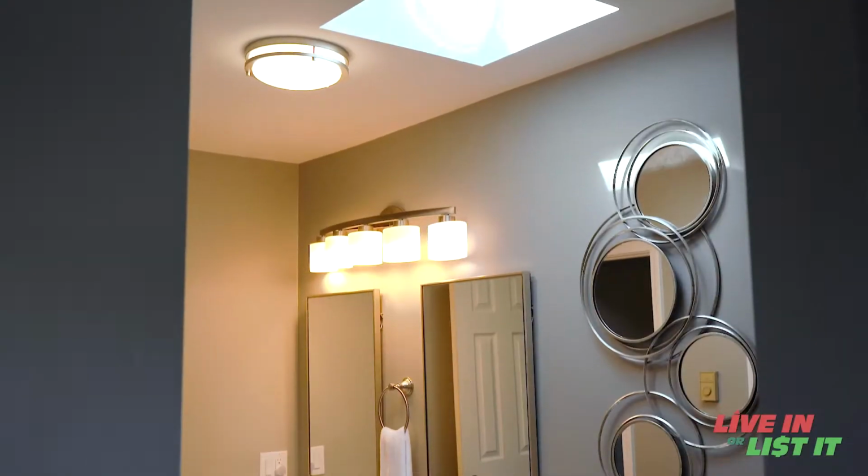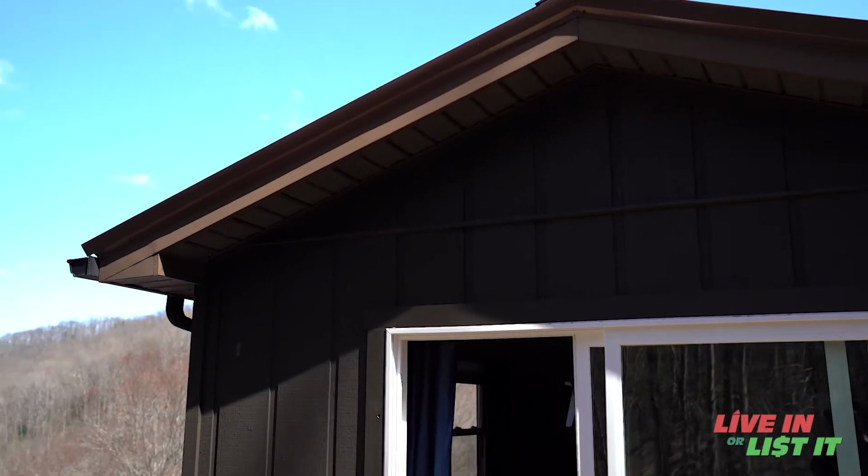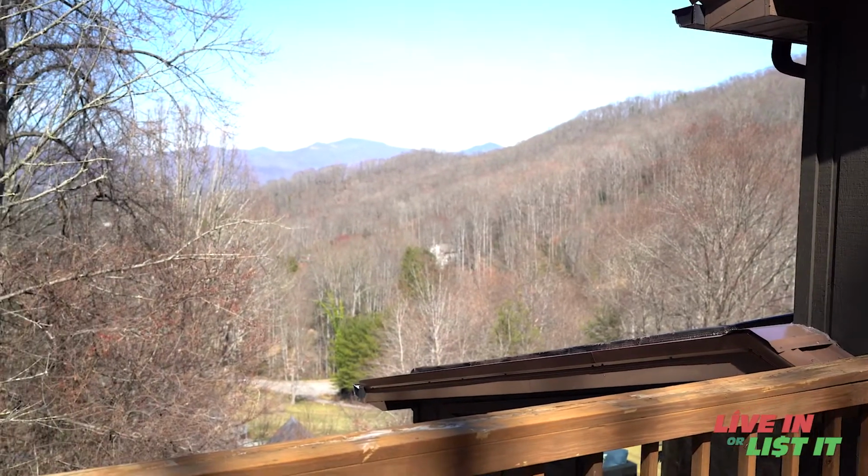Let's go check out the upstairs bedroom. We're in the second master upstairs with an en-suite bathroom. It's got a tub and a shower in it and a dual sink. This room is just great because it's the highest room in the house, so it's on the 3rd floor up, and it's got its own little porch with a stellar view overlooking the Asheville area mountains.